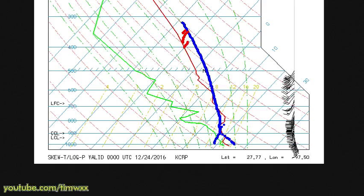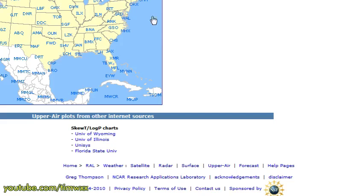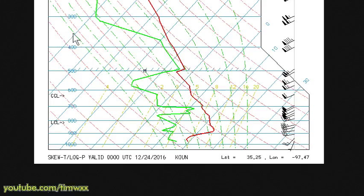You can see a very tall positive area through here, but there's also some cap in here helping to suppress things. So we really need temperatures to be above 80 degrees to support thunderstorm activity down there. And then the other direction up at Oklahoma City, we know that they're well north of the front. And there's the top of the frontal inversion, again about 3,000 feet deep, and temperature's pretty cool below that.